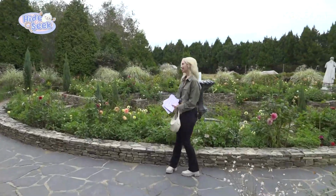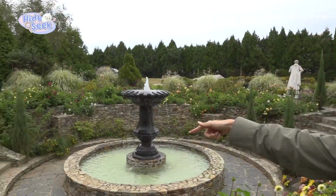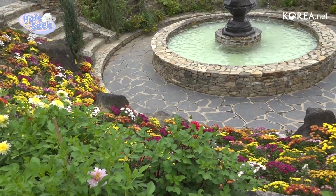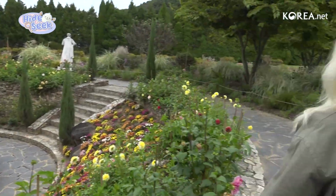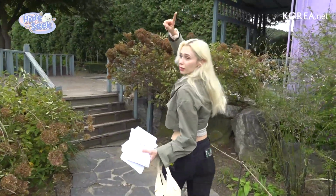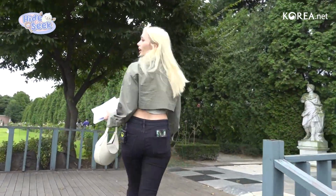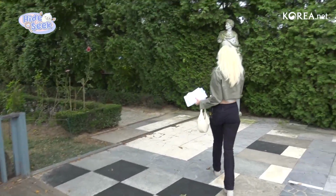Look. If you guys look down into it, you can see all of these marigolds. Look how gorgeous. Look at that. This is so incredible, you guys. Wow. Very lovely indeed. However, I don't think it's what we're looking for. So we're going to keep it moving, and we're going to try to figure out what this clue means. I don't know.